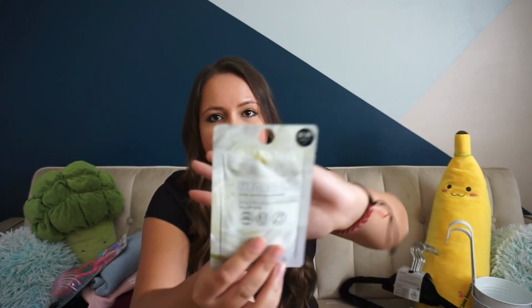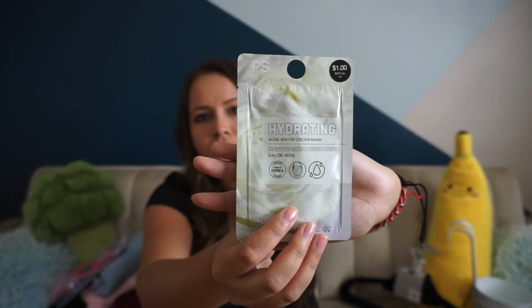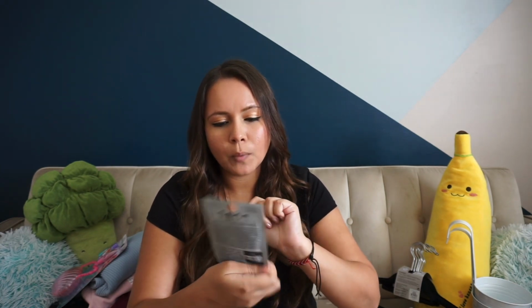I've never tried their face masks before. It was the first time me going to this store, which by the way, they are in Sawgrass Mall here in Florida. So we got a hydrating mask. Oh, this is actually for my boyfriend, but this is a charcoal peel mask, which I thought was pretty cool. I got a Twilight Galaxy metallic peel-off mask.